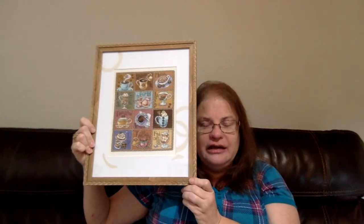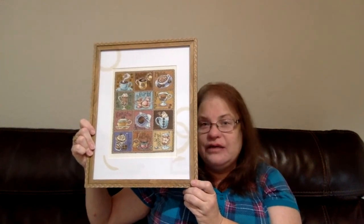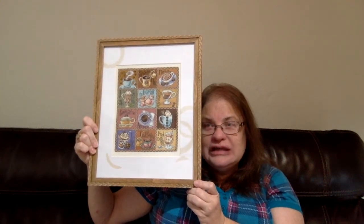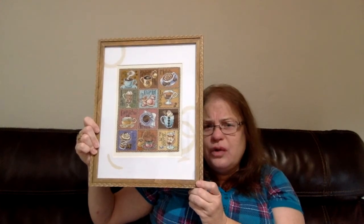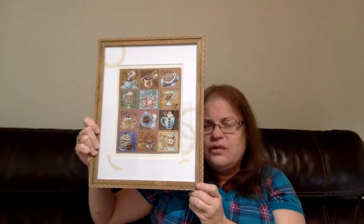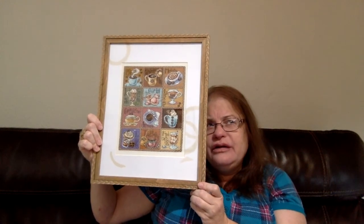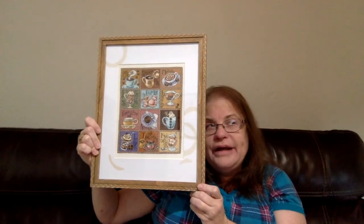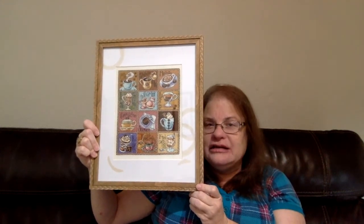So in the Design Works kit, you have 14 count Aida and enough thread to stitch 2/1. So if you were going to stitch 1/1, or depending on your preference, you might already have enough in the kit to get through it.